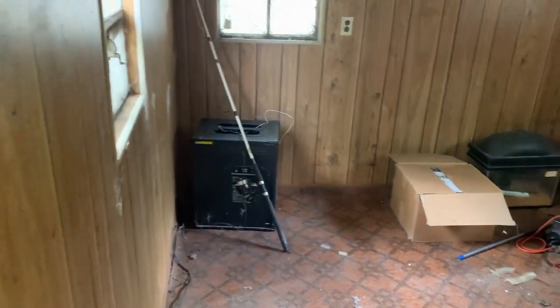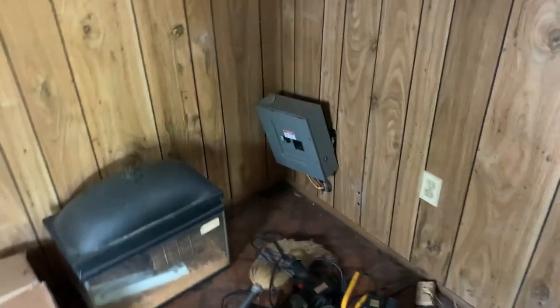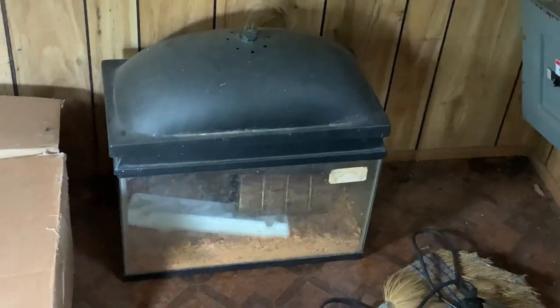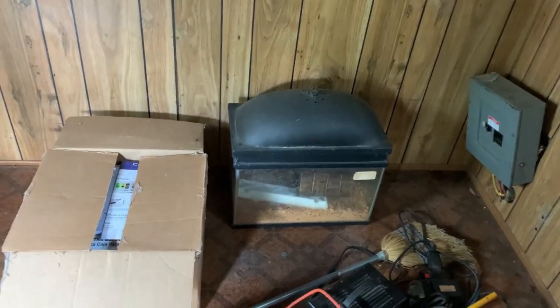Back into this room here. This room was practically full, but we've cleaned it out. You can see that electric system there is in really bad shape. We're gonna have to do something serious to fix that. That's an old hamster terrarium, looks like, or a snake. Don't know.